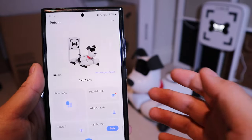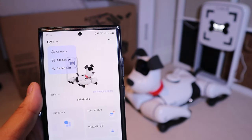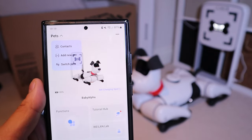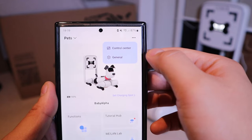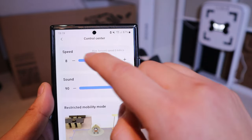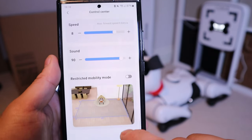So on the main app on the top left, we've got pets. If you click on that, there's contacts, add new pet and switch pet as well. So you can add more than one if you want to. On the top right hand side, we've got control center and general. If we click on control center, we've got speed adjustment, currently on 8, and sound as well, you can adjust.